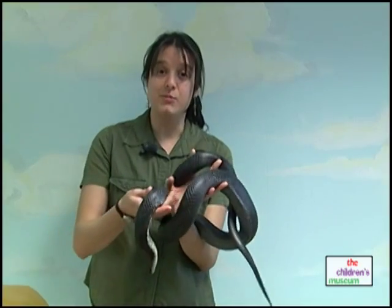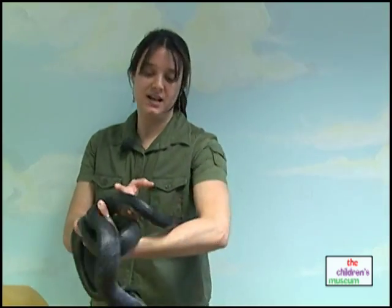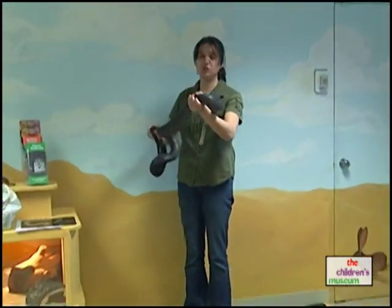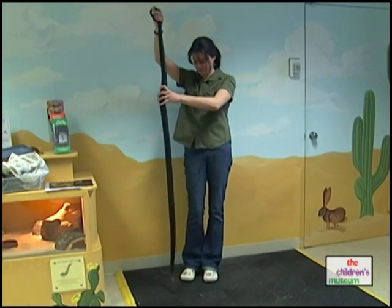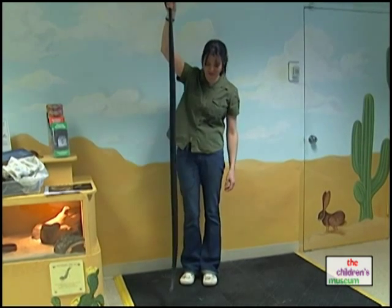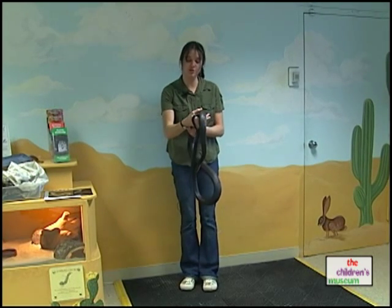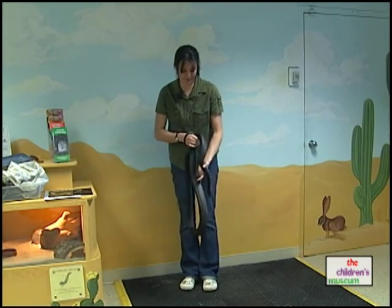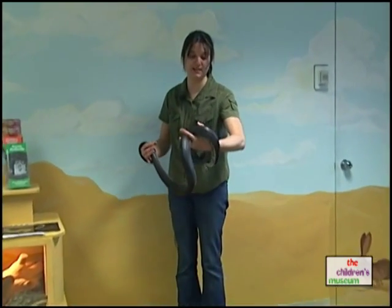Black rat snakes are common in Connecticut. They're one of our reptiles that lives here. He's about 6 feet long right now. Let me stretch him out so you can get a great look at him. I'm 5'6", so that shows you about how tall he is. He's going to get even longer than this, about 8 feet, but he'll always stay pretty skinny. He's not a very heavy-bodied snake.